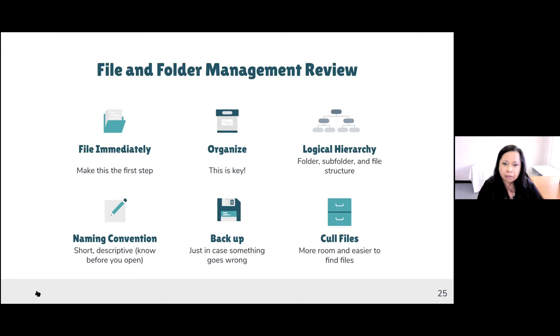In work that I've done with clients before in the private sector, we always had a structure that we created, and we actually documented it, and everybody had a copy of the document so they understood how to manage files as well. Naming conventions: be short, be descriptive, something that helps you know what it is before you open the file.